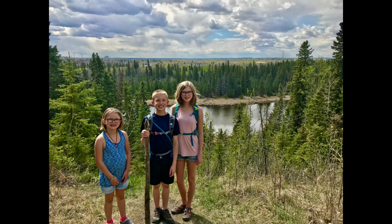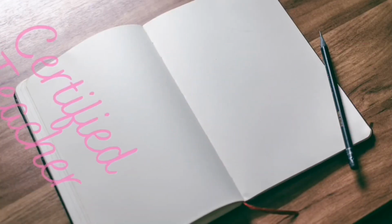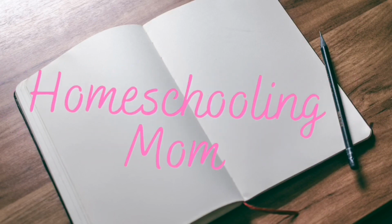I wanted to share with you an inside look and my thoughts on All About Reading Level 2 because I just finished the last lesson today with my daughter and I wanted to share it while it's all fresh in my mind. I'm going to start off by sharing what I love about this program, and then we will jump into an inside look into how it's set up and some of the pages.